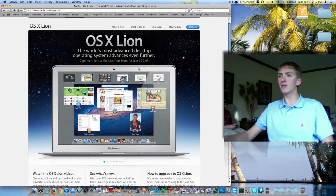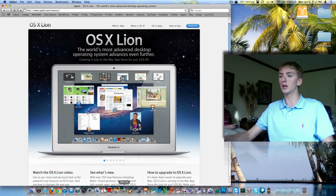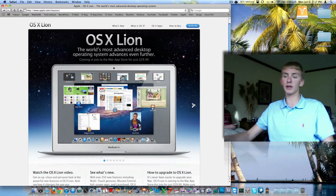But anyways, I've used the developer preview, at least developer preview 1. Developer preview 2 is out. I think 3 is out today. It could even be 4. But it's got some pretty sweet new features. You've got Mission Control, better management. It's just a better operating system than Snow Leopard. And we'll be talking about the price in a minute, but it's very affordable, well, for most of us.